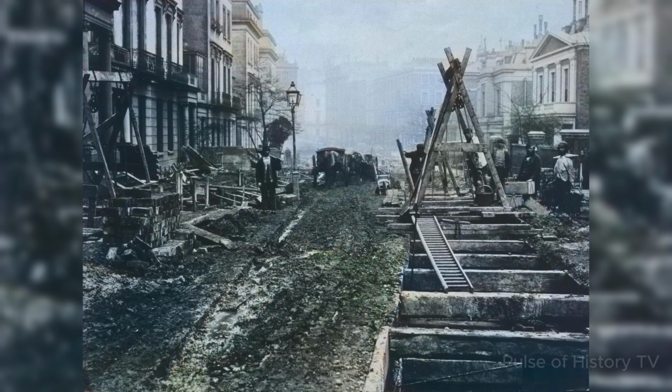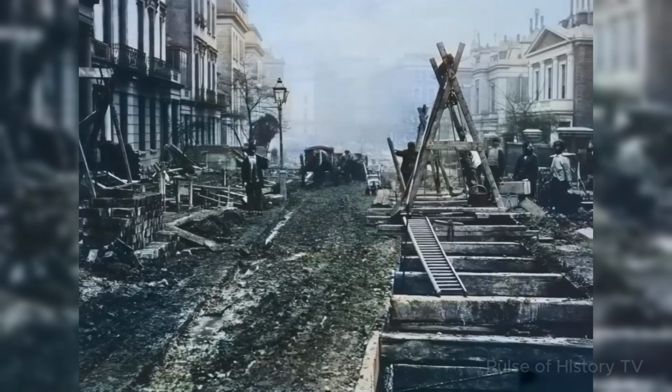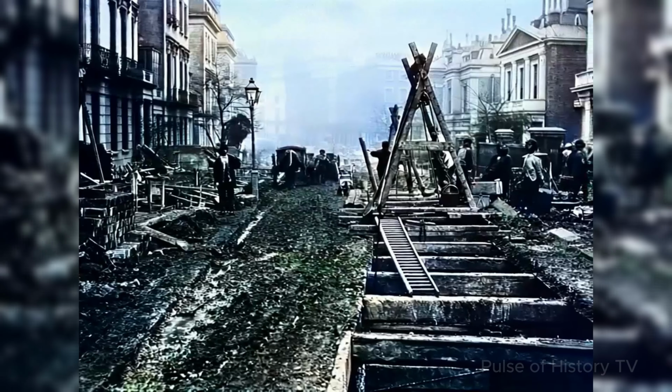Chaos and grit defined the construction. Horses hauled supplies through knee-deep mud, while timber frames held back the earth. This was no clean engineering feat. It was a battle against soil, water, and time. Every inch of progress came from sheer manpower. With shovels and buckets, crews cleared tons of rubble. Behind them, iron beams hint at the industrial scale of this project, one that would redefine cities forever.